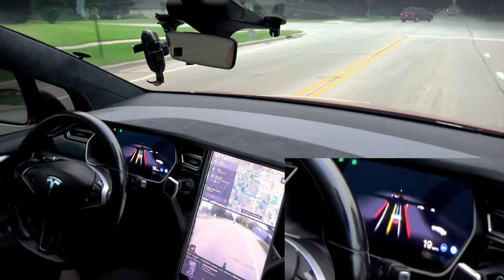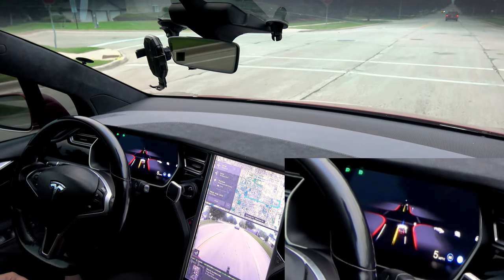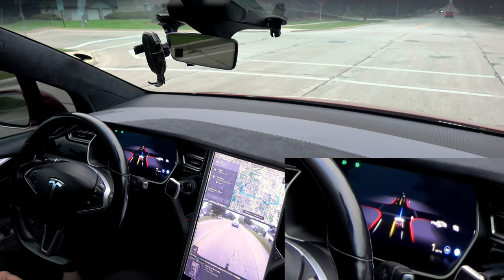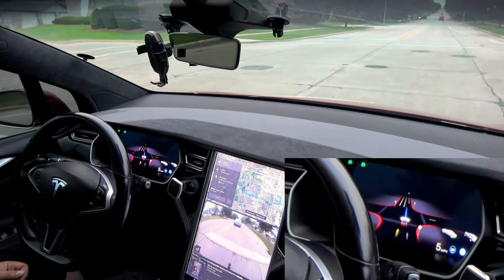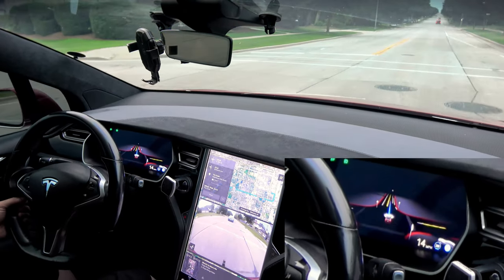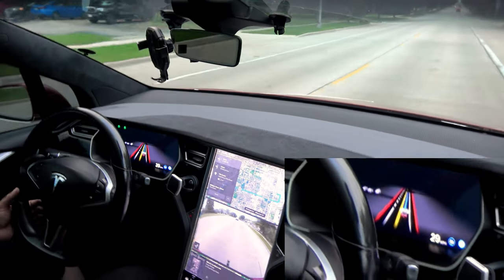All right, we have a four-way stop here. We're the only car. Let's see if it comes to a complete stop this time. It did. A very short complete stop. Come on. Go. Nope, not going, and I got people behind me. All right, I hit the accelerator just to give it a little nudge.